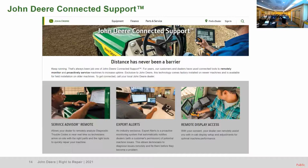And then remote display access is using telematics to dial into your display. Usually you're talking about one of two ways: you can do it as the owner into your own machine. For us, it's usually, I've got a problem with my display. Someone's calling the dealer. We remote display access in. We can see the screen, talk to you on the phone, and help people punch the right buttons to make the right repair or turn the right thing off, the right check mark in the box, on or off.